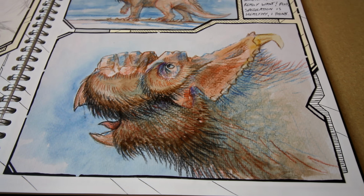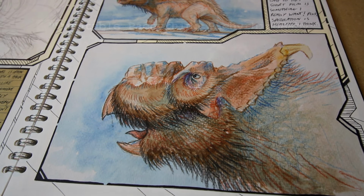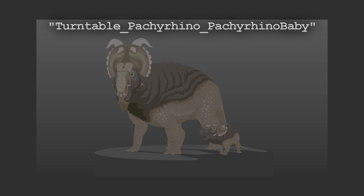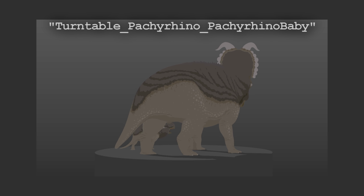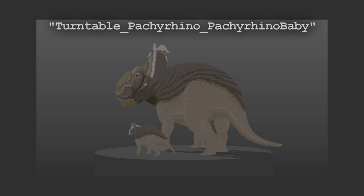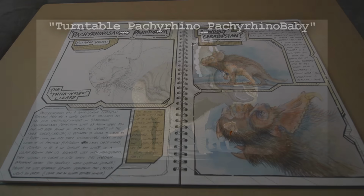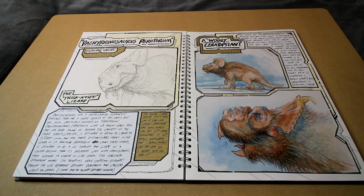I personally do not think this is how Pachyrhinosaurus peritorum looked. This particular design looks a little bit too mammalian, but again, it's not impossible, and a bit of speculation in paleoart I think is quite healthy, and having an all fluffy cast for this film was a creative decision I was absolutely not going to pass up on.